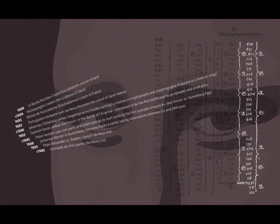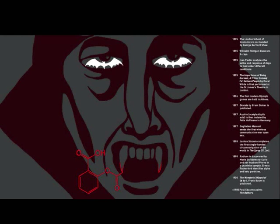For example, the Mona Lisa one is on this page, 1500 to 1505. On the 1895 to 1900 page, we have Dracula, a wonderful dramatic image of Dracula. That was a very early design they developed. But always on the page there's a little more.